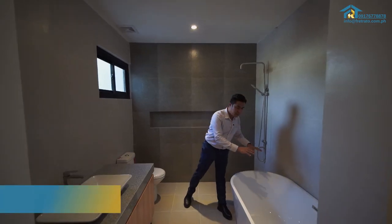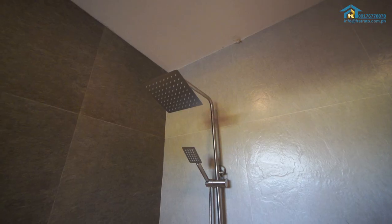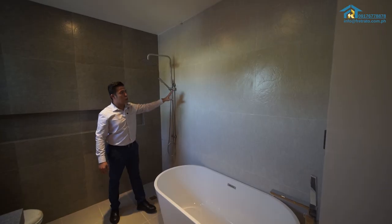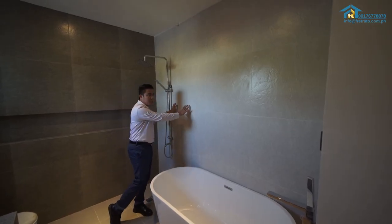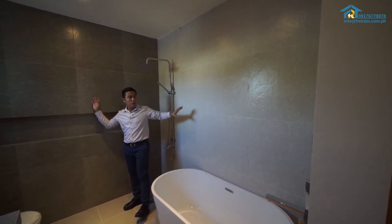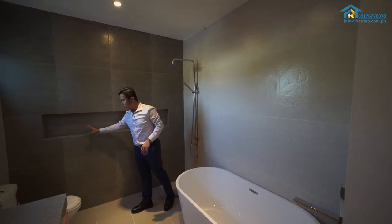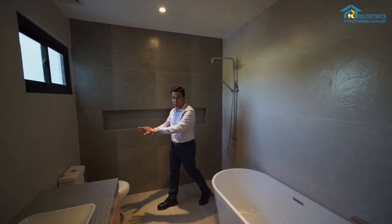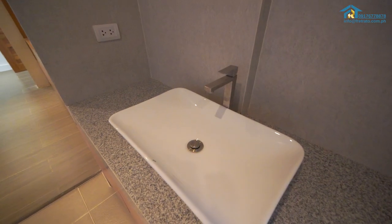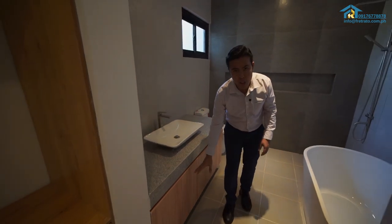First, you have a bathtub with faucet, and then you have a rain shower and also a telephone shower. You have a beautiful wall cladding tiles also in this side, different color. This is more lighter, this is more darker, and then we have a bathroom niche and also a toilet. There's a window and also a sink and this countertop, and there's a storage below.